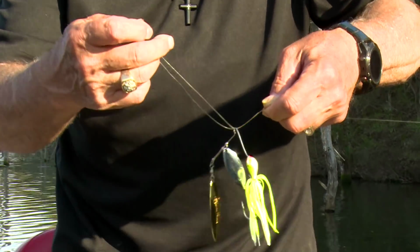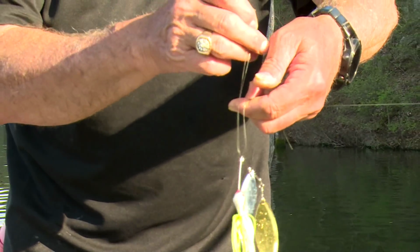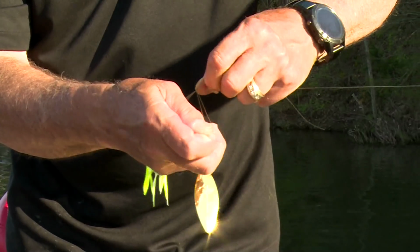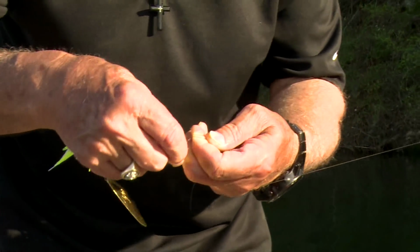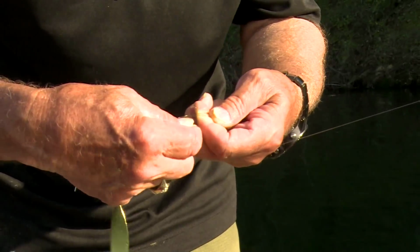Just a bend right there. Drop it down, not holding it. I got this laying on my left finger, come over that finger, underneath that finger, wrap it 4 times around both double line. 2, 3, 4. See that little bitty loop right there? I'm gonna go back through that loop with the tag in.